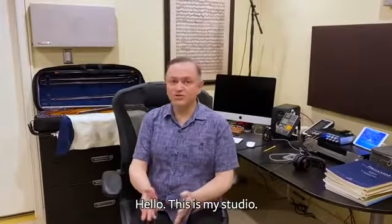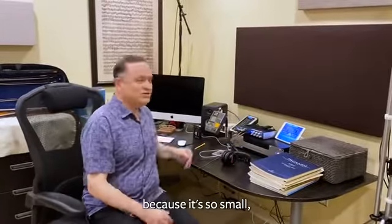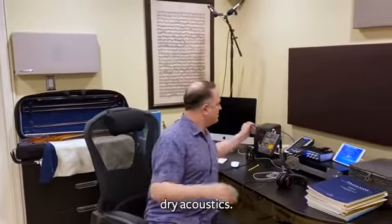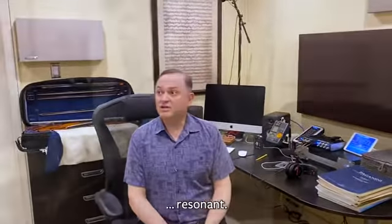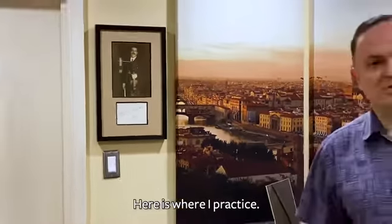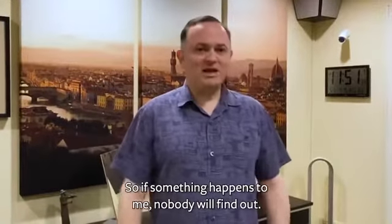Hello, this is my studio. It is actually acoustically controlled, because it's so small that when my wife and I put it together, we found out it was really dry acoustically. So we added a system that makes it resonant. This is a picture of a very famous violinist that was given to me by my in-laws, with his autograph. His name was Fritz Kreisler. And here's where I teach, here's where I practice, and I don't disturb anybody because it's soundproof. So if something happens to me, nobody will find out.